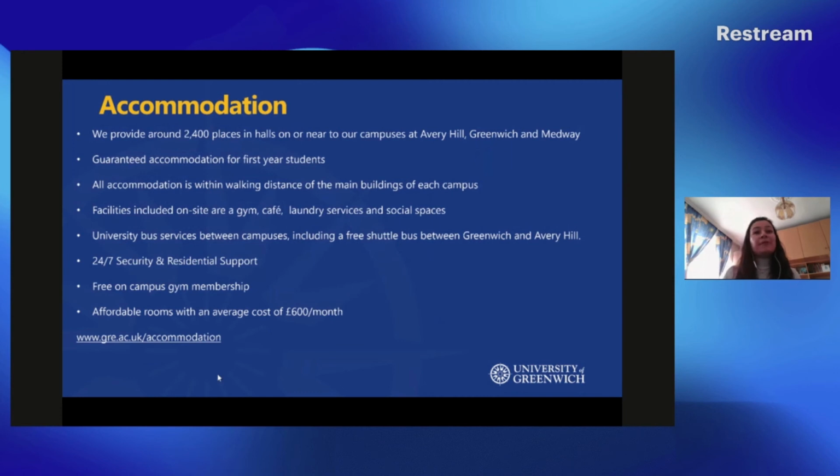We also offer a large variety of accommodations across our 3 campuses. We provide around 2,400 places in halls or near to our campuses. There is a guaranteed accommodation for first-year students. And as I already mentioned, I lived on campus during my first year.